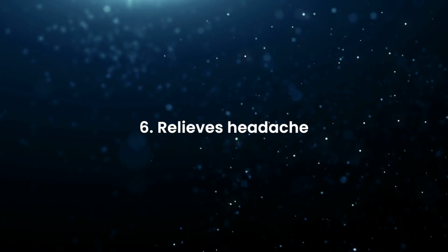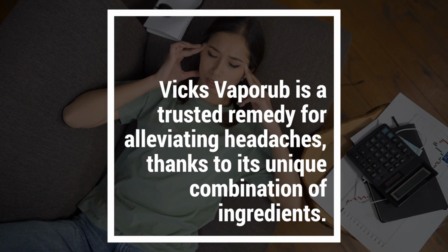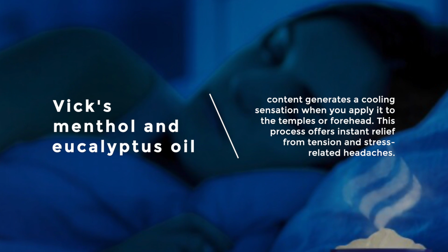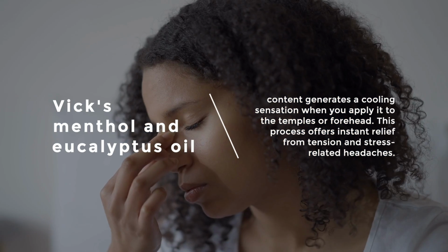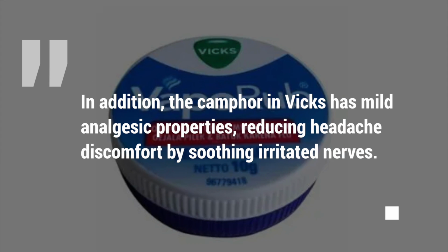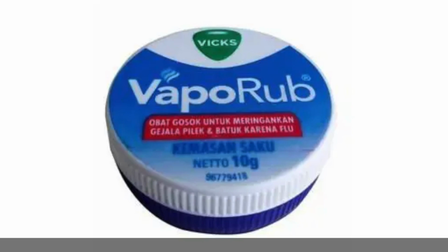Relieves headache. Vicks Vaporub is a trusted remedy for alleviating headaches, thanks to its unique combination of ingredients. Vicks menthol and eucalyptus oil content generates a cooling sensation when you apply it to the temples or forehead. This process offers instant relief from tension and stress-related headaches. In addition, the camphor in Vicks has mild analgesic properties, reducing headache discomfort by soothing irritated nerves.